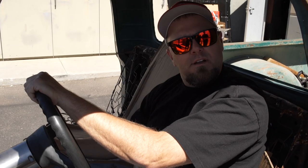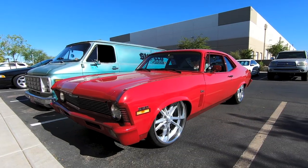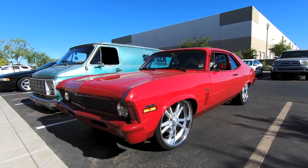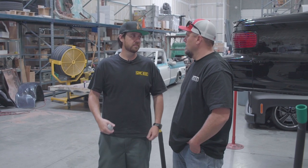I love this. I hope it doesn't sit crooked like it was outside. Well, if I was you, I would go to Air Ride, like on my wife's Nova that tucks really hard. I can just air up, take my wheels off, put my wheels on. I don't have to unbolt anything. Oh, really?